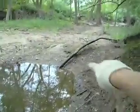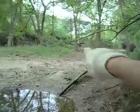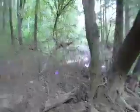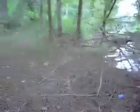But before I climb down that way and trek on, I wanted to show you where I was at and show you some of the mess that is all over the place down here. So I'm going to take some still pictures right here.